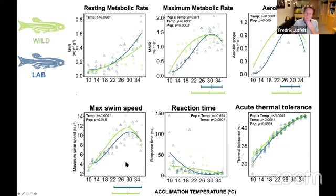For maximum swim speed, that didn't quite translate into better maximum swim speed. Slightly higher swim speed in the wild fish, but not much.